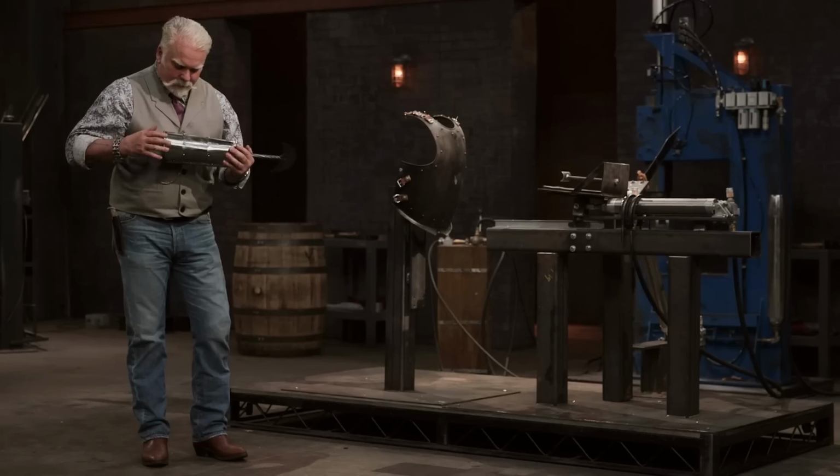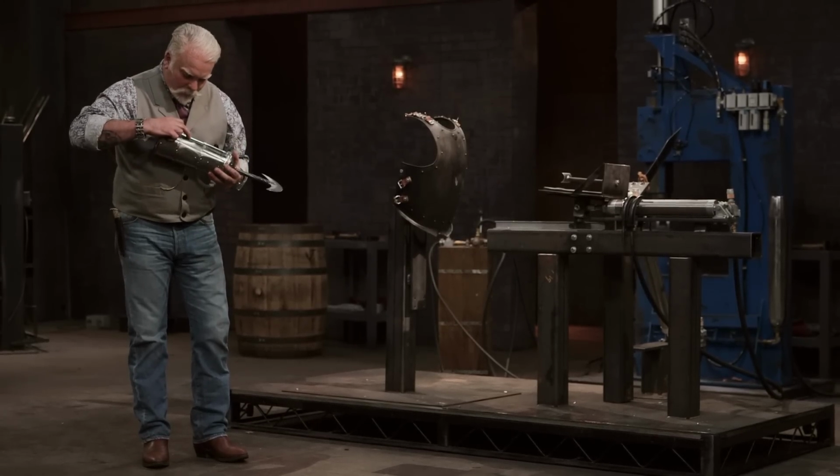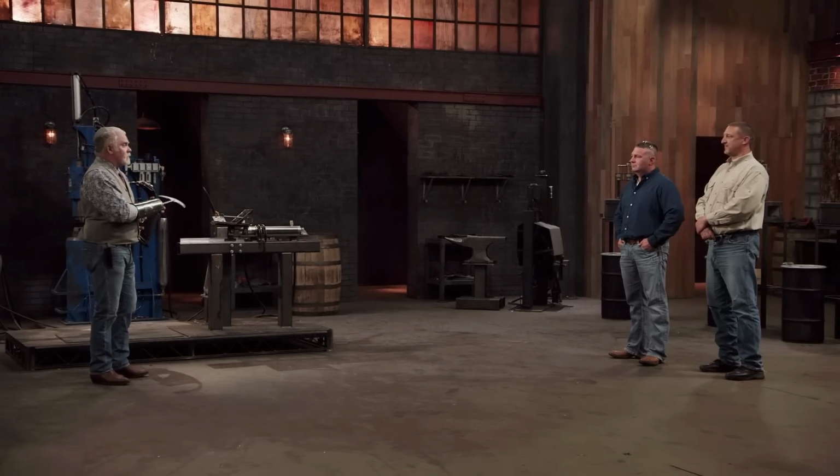So looking at this, I'm having a hard time finding where the sword hit it. And there's one teeny little mark. And the blade's still tight. On that edge is still a razor blade. There's no rolling at all. Very well done. It's nice.